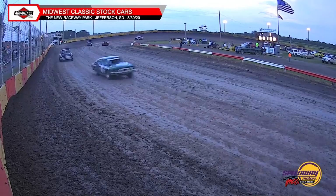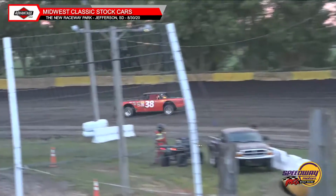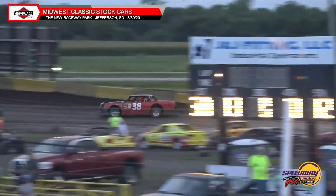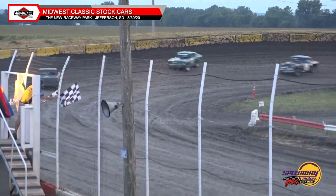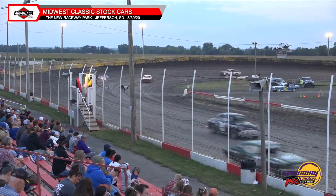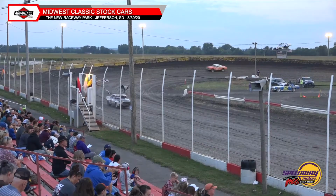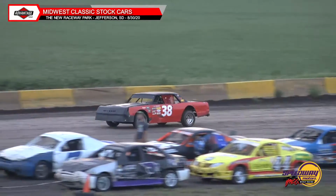As Brandon Proskasil to the inside of Trent now as the white flag's out, one more time around for Kevin Bruck. Bruck has a feature win with this class in the Off-Road Speedway at Norfolk, Nebraska. Now back out in front again in that 38 car through turns 3 and 4 for the final time. It's going to be Kevin Bruck winning your A feature. Pete Rasmussen in second, Eric Sierney in third, fourth going to Trent Proskasil in the XX car, and 12P of Brandon Proskasil rounding out your top 5.